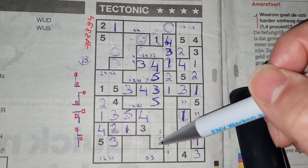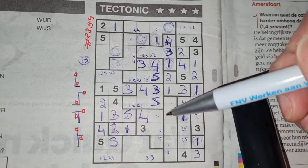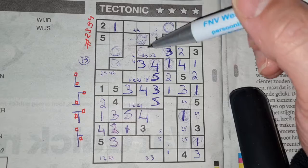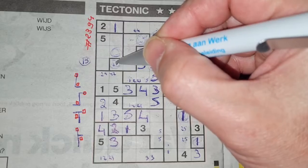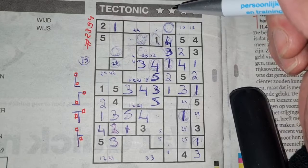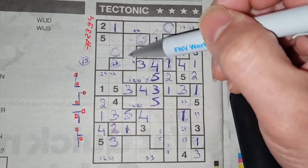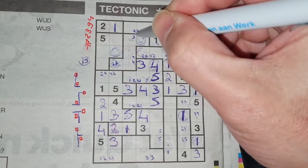Then, let me think. 1, 2, okay. This box is connected with that box, so it should be also 2 and a 5. Okay, 2 and a 5. Those two boxes cannot be a 3. So the 3 could be here, could be there.